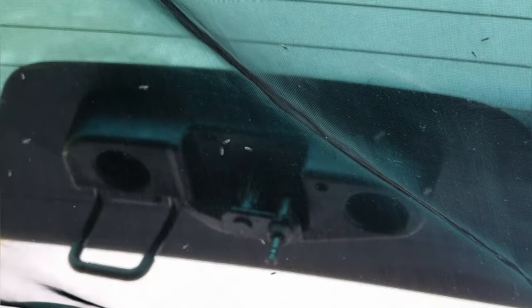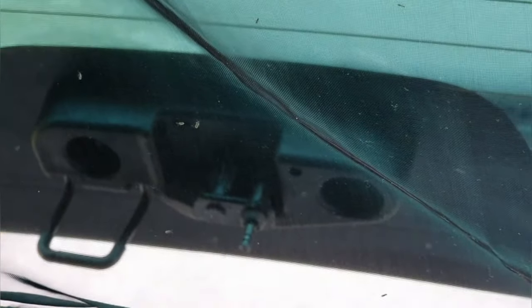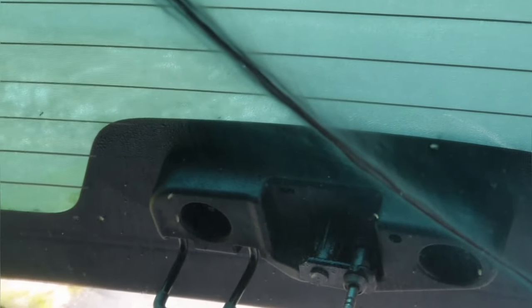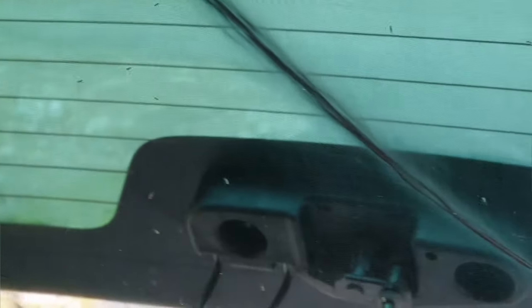There's thousands of the little blighters. I think our defences are holding. And if not, I am ready with the Raid. Now I know what you're all thinking. When we shut that window, they're all going to be inside. But I'm going to blast it with the Raid before we leave.